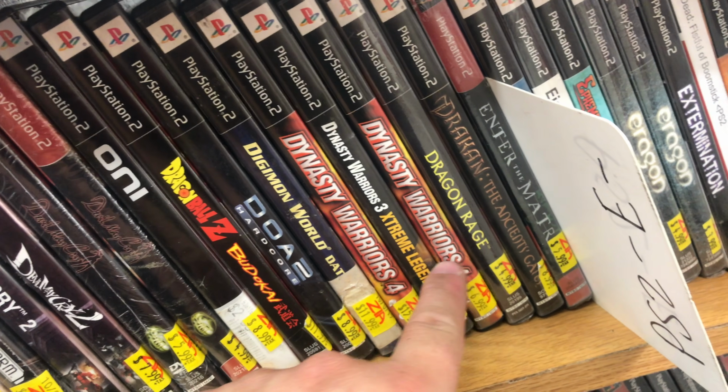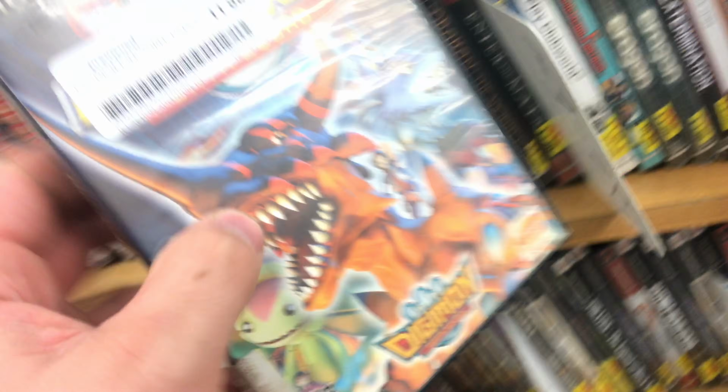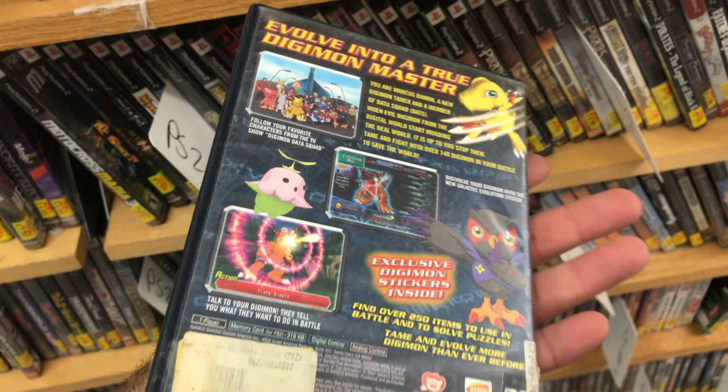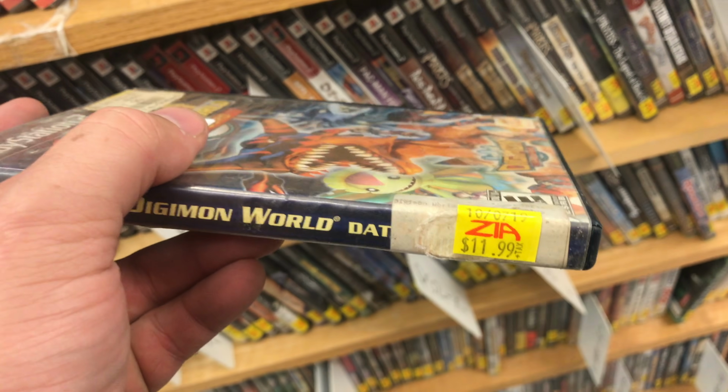And I also buy a lot of Dynasty Warriors, which I'm looking through here, but there didn't end up being any of them that I didn't have. But look at this Digimon game. I came really close to buying it. The case was in pretty terrible condition, so I just put it back.